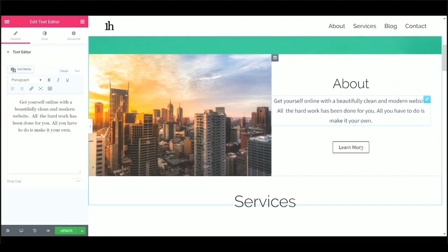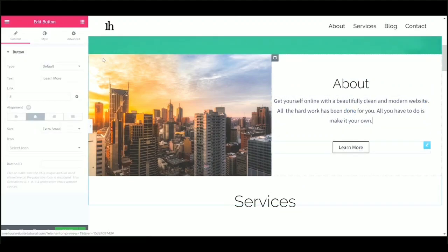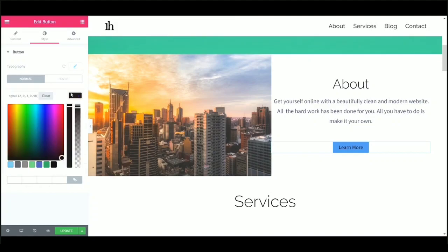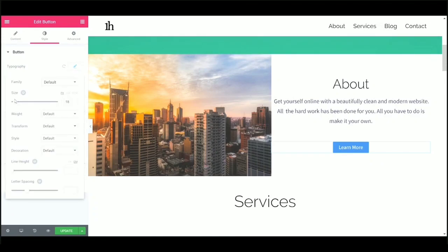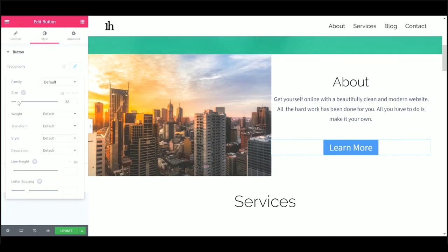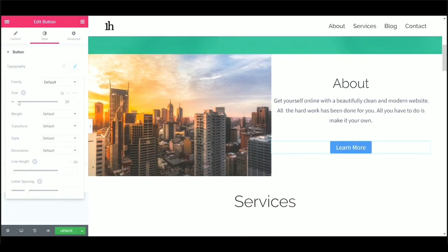Same thing with our button here, I'll show you guys, we can change this button. At the moment I've got it set to no background color, but if you'd like you can turn this one up and this one as well, and you can change the button to whatever color you'd like. You could change the text color to white because that would stand out better. And we can go to our typography here, go to edit and change the size of our font. We can make it a massive font, we can make it small. Honestly, it's really up to you guys what you want to do.